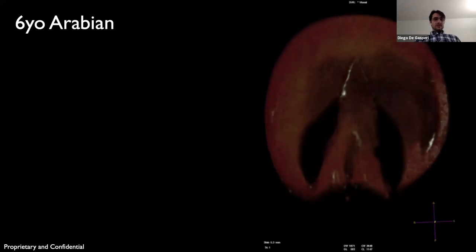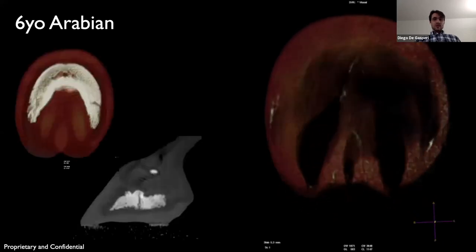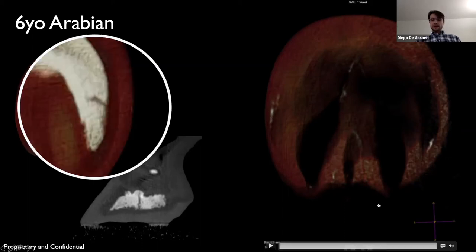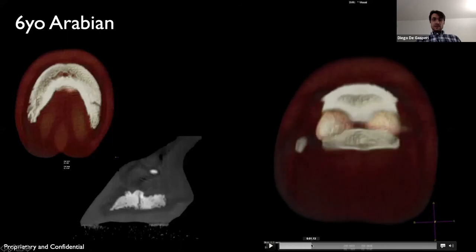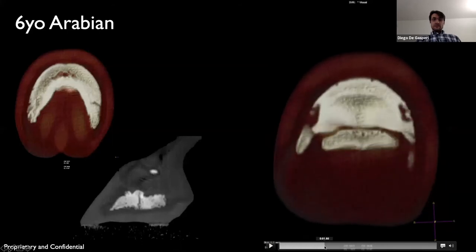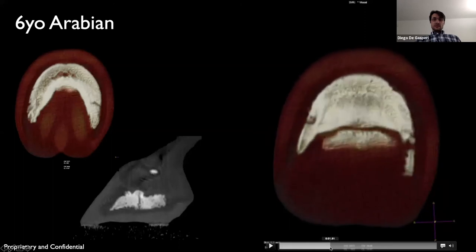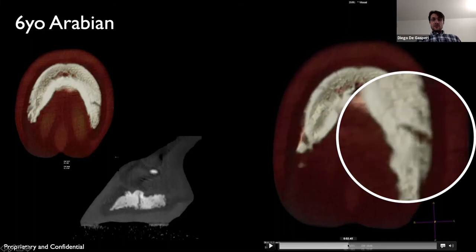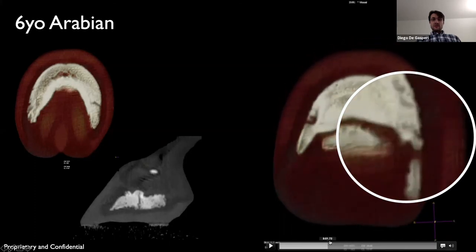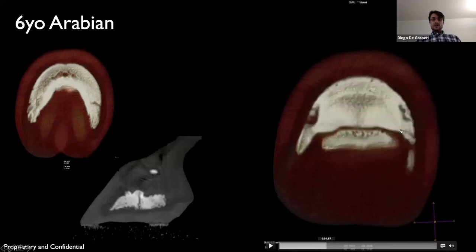On the CT, we found a fracture of the third phalanx localized in the lateral aspect of the bone. Interestingly, it was an incomplete fracture. And if you pay attention closely to the fracture line on the right aspect, I have to pause the video so I can show you. That's the fracture line. It goes all the way adjacent to the margin of the articular surface.